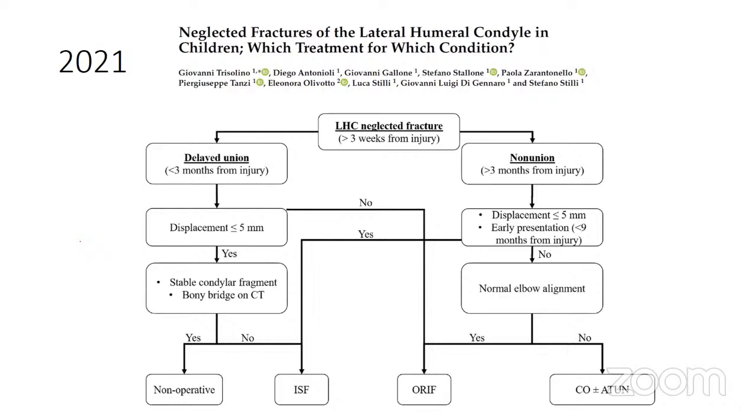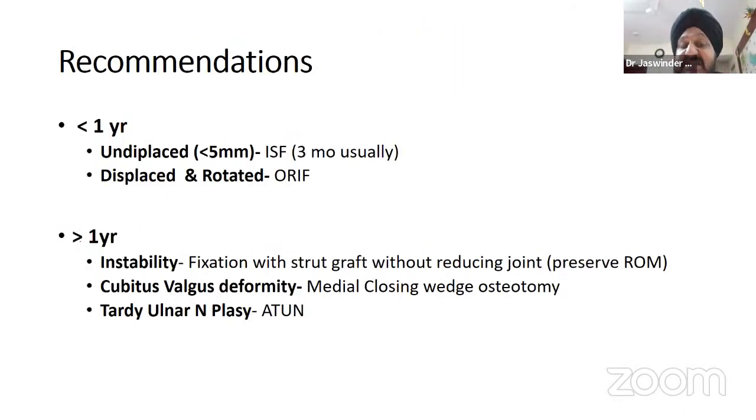Right, sir. And the rest of the things are almost the same, like transposition of the ulnar nerve and osteotomies, whatever we follow. There might be a controversy in this slide, though. That is the last slide. So the recommendation, as we usually follow, is displacement less than 5 millimeters and less than 3 months. If it is undisplaced, we'll go for an in situ fixation. For displaced and rotated, as sir was saying, there is a gray area between 6 to 12 weeks. It depends on the surgeon's choice and skill, whether to open, reduce and fix it or not. But if possible, one can try for it.